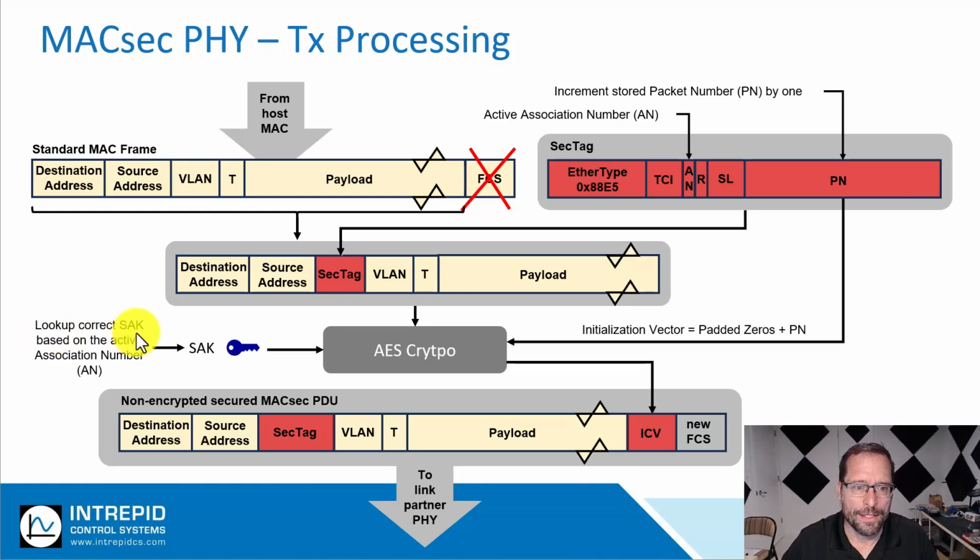The correct SAK, the correct key, must be looked up based on the association number and also inputted. And then the output, in this example, we're only going to consider authentication. The output of the AES crypto engine is the ICV, the integrity check value. That also gets inserted into the frame, and a new frame check sequence is calculated.